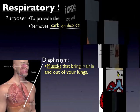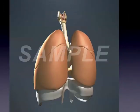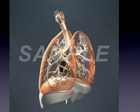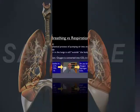Hold your breath. All right. So if we look at our lungs, you see this is our respiratory system. Again, we have the tube. Our trachea is the windpipe that goes down through our throat. It splits off into two branches. One goes to the right lung, one goes to the left lung, and then those tubes continue to branch smaller and smaller. On the bottom you have the diaphragm.